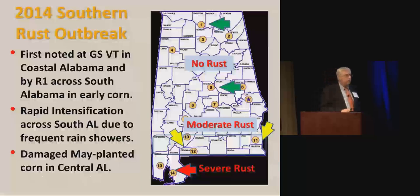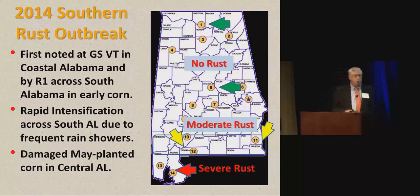Now, we did have a big rust outbreak in 2014, primarily down here in Baldwin, Mobile County, right along the Florida Panhandle. It showed up when the corn was starting to tassel, which is typically that window where if it shows up in that time frame, it's going to really tear the corn up pretty good. The later it shows up, the less likely it is to have an impact on yield.